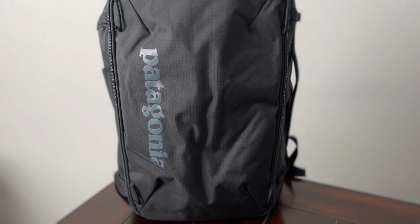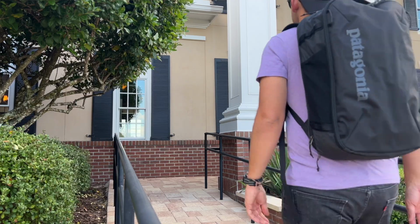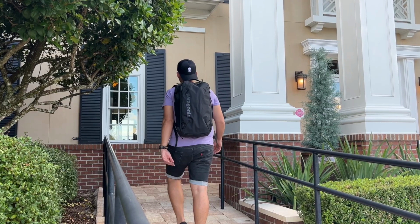I have absolutely loved using this as both an EDC bag and a minimal travel bag. When I released the video for that, I said that this was 26 liters. Patagonia has since changed the listing on their site to be 30 liters. I'll throw up the measurements on the screen. It did feel a little bit bigger than 26 liters with just how much I could load it out with, but it's really just a versatile size.